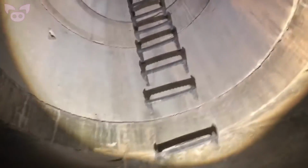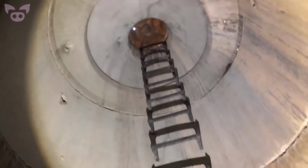They mention that it seemed to have dropped down from the hole, but there's no opening at the top from where it could have come.